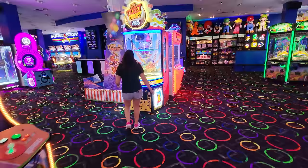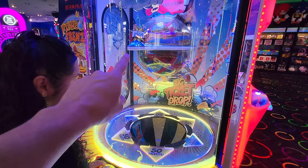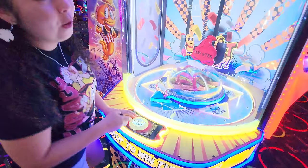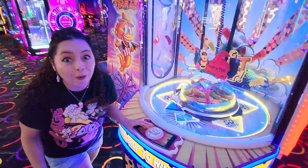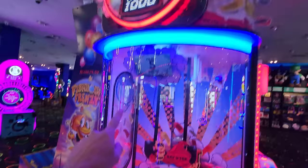Well, I couldn't get the Bop It jackpot, but maybe Crystal can get the big ticket drop jackpot. This game, we never see it anywhere either. She has to go straight down into the bonus. She's got to learn the timing because it's always different. Oh, get 50. Wait a second. Oh my gosh. So if she gets this arrow right into one of these sections, she wins that many tickets. So she wants to get right to a bonus for the 1,000 tickets.